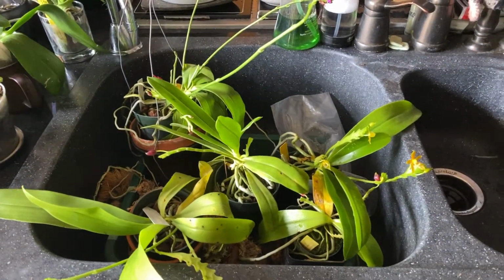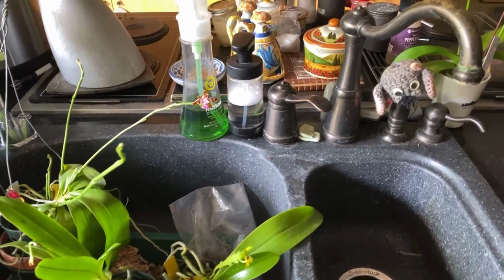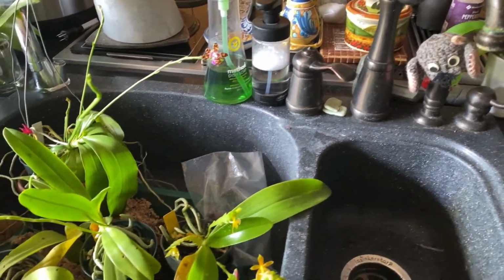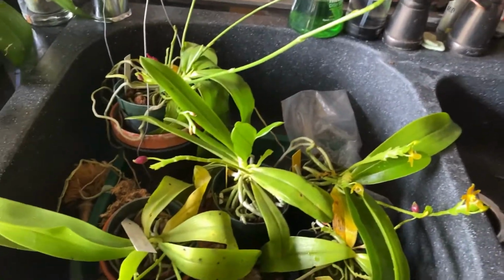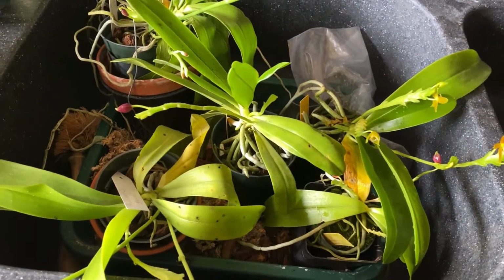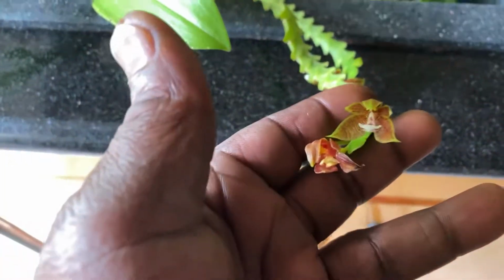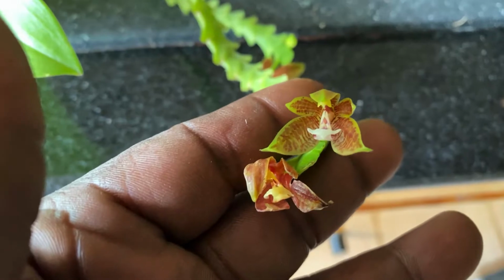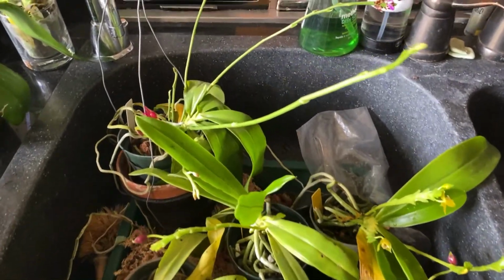This is an edition of Around My Kitchen. And today's Around My Kitchen is going to be an obsession video, the first of the kind, and it is of my obsession with orchids, sort of specifically with the orchid genus, Phalaenopsis.